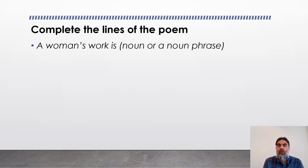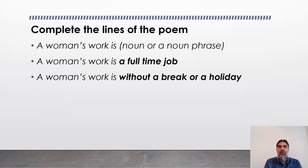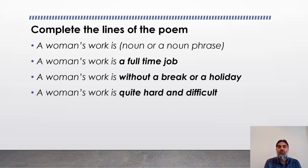I have to say, well done, Asia. I've taken 3 examples from Asia because I think your examples are excellent. Look at the first one that Asia wrote. A woman's work is a full-time job. Very good noun phrase. A woman's work is without a break or a holiday. Another excellent noun phrase. And a woman's work is quite hard and difficult.